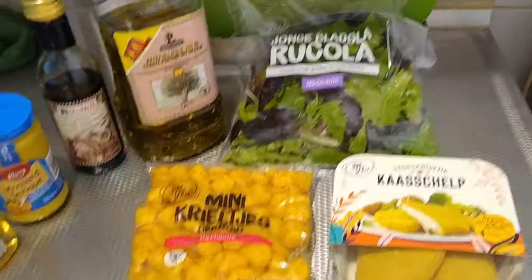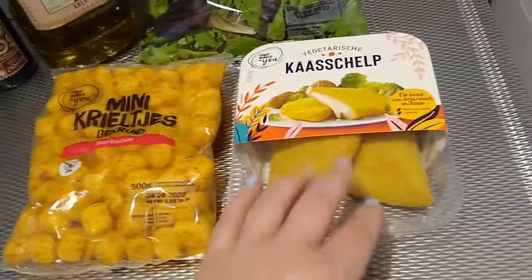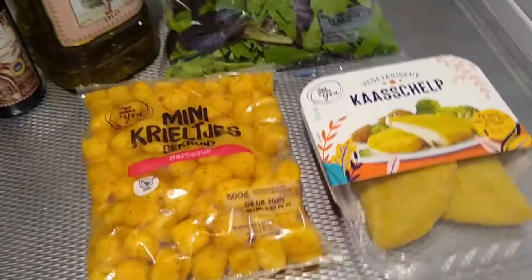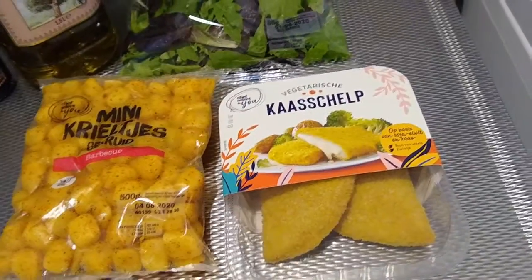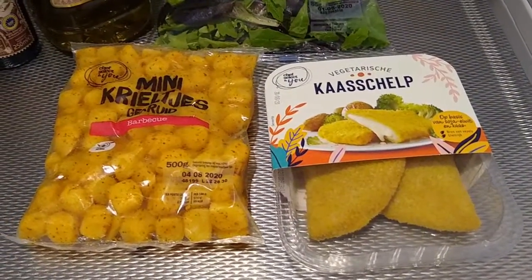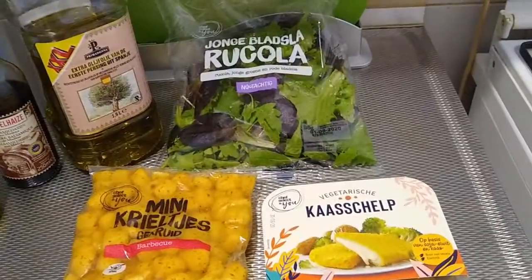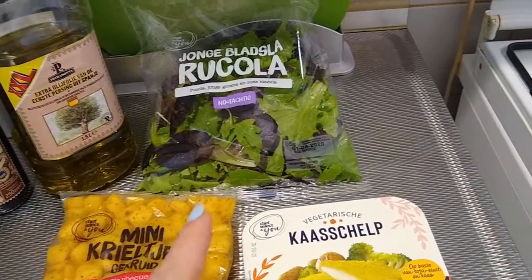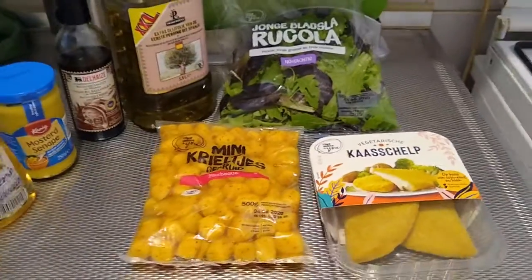Anyway, that is easy. The potatoes, I bought these yesterday in my little haul, the same with these cheese schnitzels, are going to go in the air fryer. I'm going to do half today, half the potatoes and one cheese schnitzel, and the other half is going to go back in the fridge or maybe even the freezer, and I will use that up the next time. Now it's probably going to go in the fridge because I'm having this tomorrow, because I have another bag of lettuce, so I will use that up tomorrow. Anyway, that is my meal. Let's get it made.